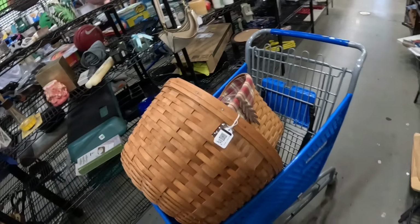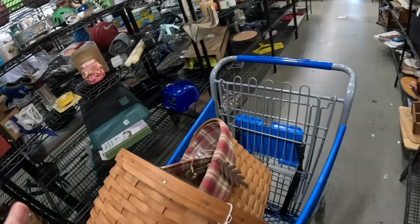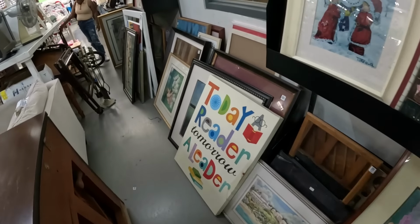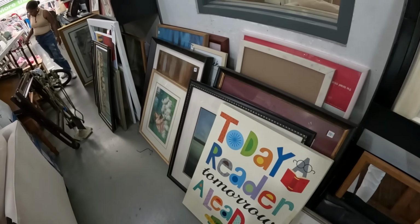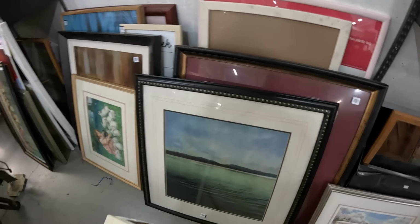All right, so glad we came back after lunch. We had lunch and then we just came back in and said, all right, we're just gonna mosey up and down and see what we can find. Good finds. We can't buy any big artwork. Then why am I looking at all big artwork? Lots of prints today.